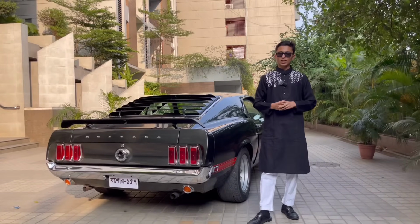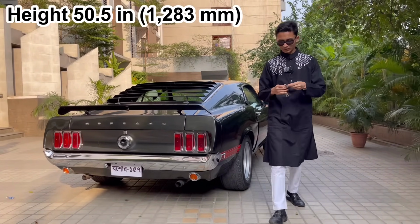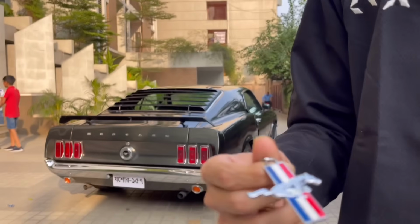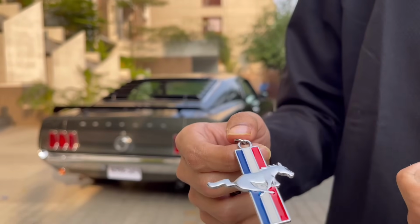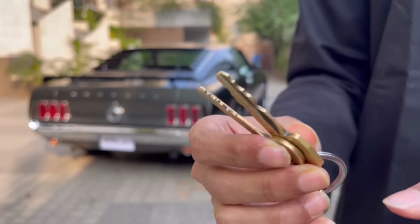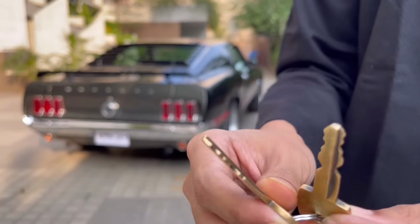So let me show you guys the rear of the car. First of all, I'm going to show you the key, and what's special about the key is the key ring. Because it's a classic car, it doesn't have a remote key, because in those days they had normal keys. So this is the key of the Mustang, and then these are the 2 keys. One is for the car, one is for the boot.